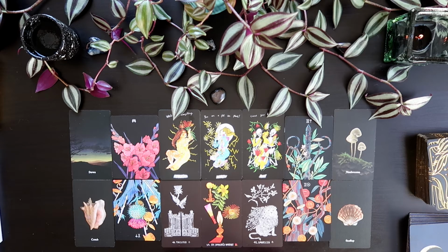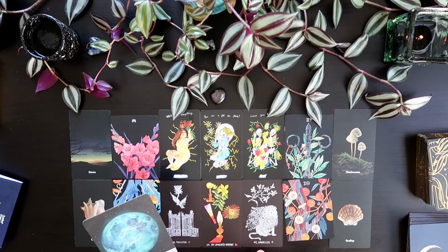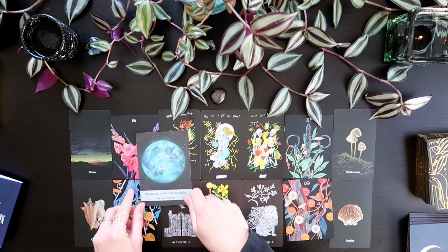And yeah, oh yes, we're getting Moonology advice. So final parting advice for group 2, please. This reading went kind of long. It's okay. Balance spirituality and practicality.